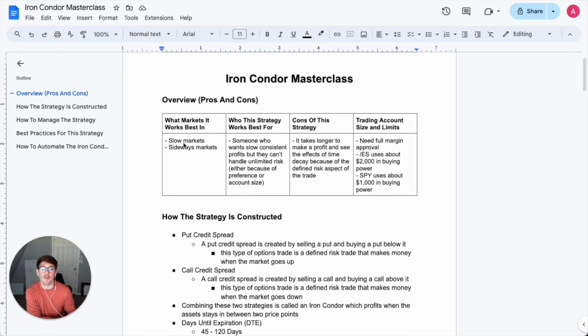So first off, it works best in slower markets or sideways markets, aka markets that aren't shooting up or down. You want a very slow moving market. It works best for people who want slow, consistent profits, but they also can't handle unlimited risk, either because they have a smaller account and they have to restrict their buying power, or their risk preference. They don't like undefined, potentially unlimited loss trades, and they don't like the idea of a stop loss. They want iron condors, which have the stop loss built into the trade structure.